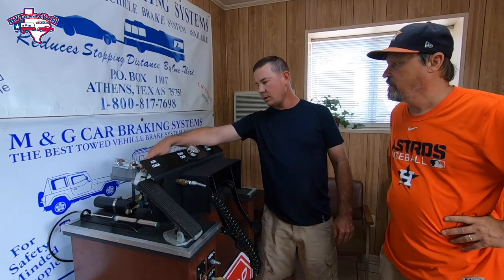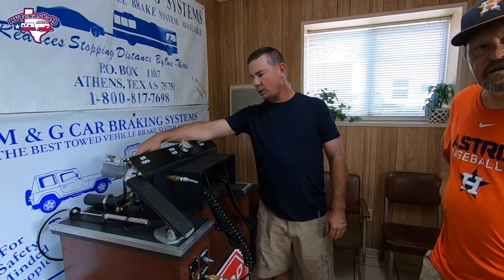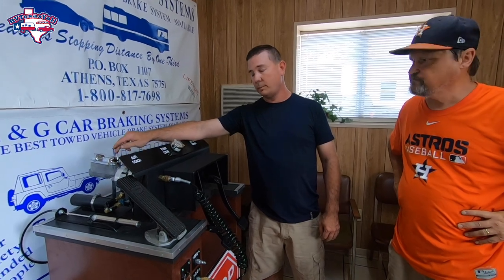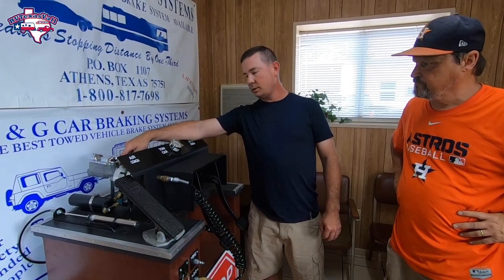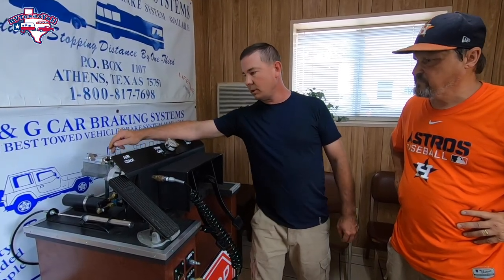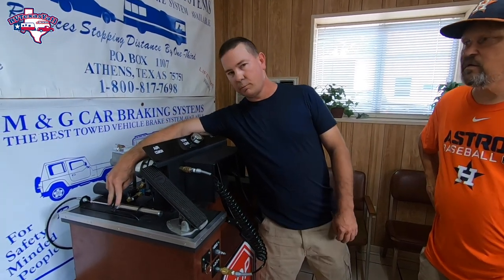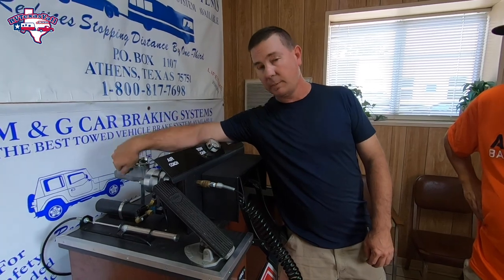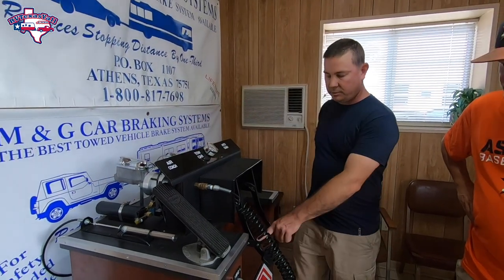Brake system for air brake coach. For vehicles that we have enough room to install the brake system to the master cylinder, it's the original M&G system. We also have the 2.0 brake system for the vehicles we don't have enough room to install to the master cylinder, and it connects to the brake pedal.